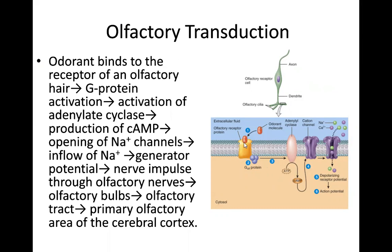The binding of that odorant to that receptor protein activates a G protein, which then activates an enzyme, adenylate cyclase, which converts ATP to cyclic AMP, which is our second of the two messengers. All these steps are not super important, I promise you. But look what happens as a result of cyclic AMP becoming activated.